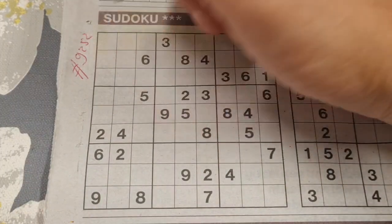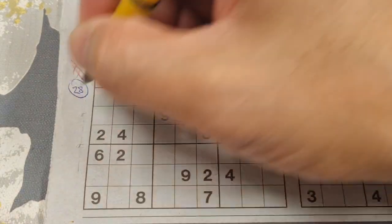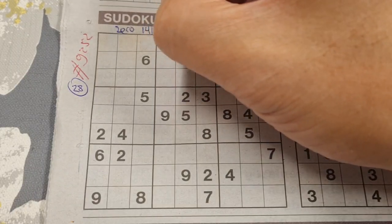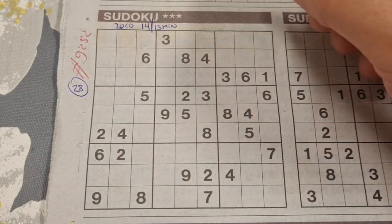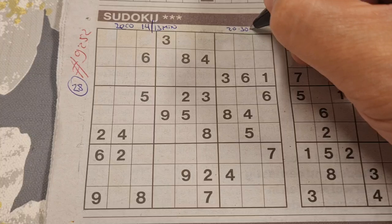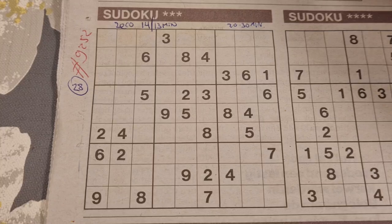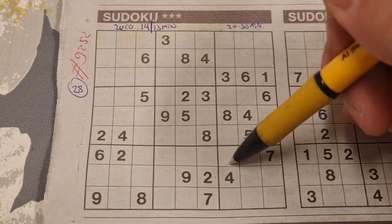Why is it not a 3 stars? Because this one has 28 printed digits. Should be a 0 stars puzzle. For a 0 stars puzzle, I need to be faster than 14, maybe 30 minutes. But it's indicated with 3 stars. For a 3 stars puzzle, I need 20 to 30 minutes. Question is, is this a 3 stars or a 0 stars puzzle? We don't know, we'll see, so let's get started. Alright, let me see which number can I pick.